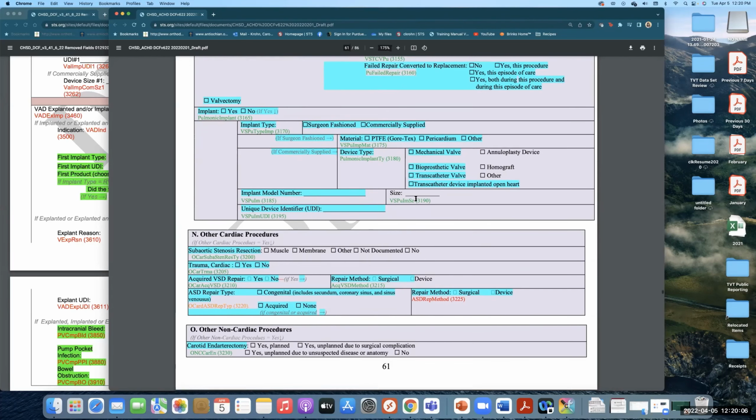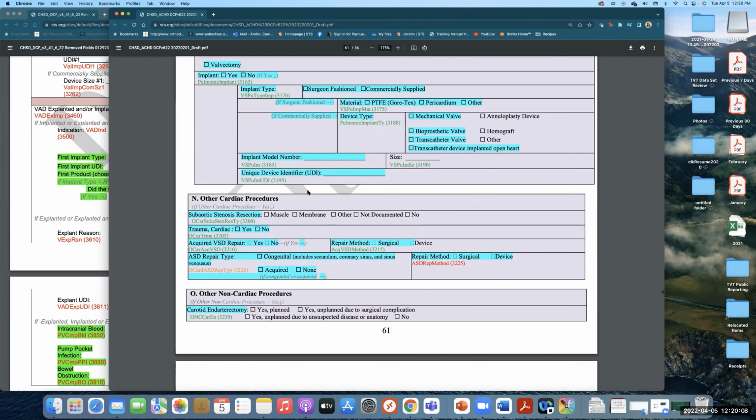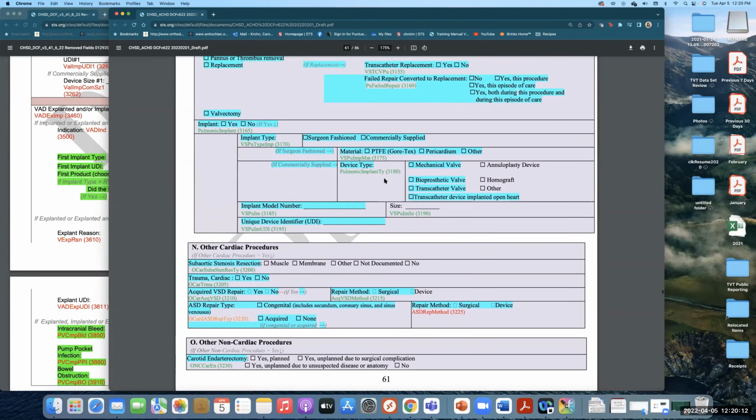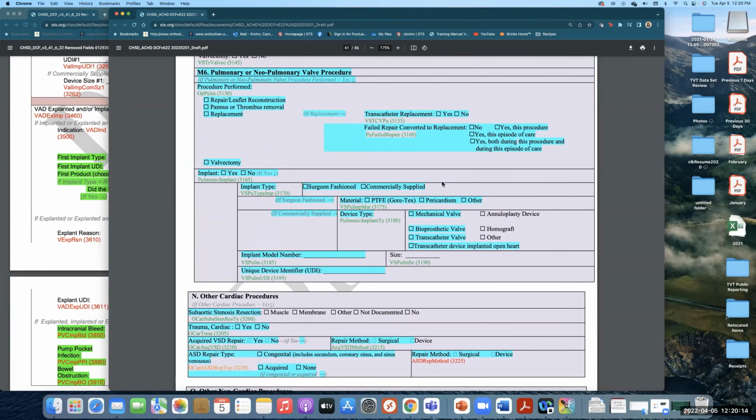And then, okay, I'm going to move on down to the other cardiac. Melinda, is there anything specific that you wanted to add that maybe I skimmed over too quickly for the valve procedures? I don't think so at this point. I think you did a really good job on laying out the fields. Okay.